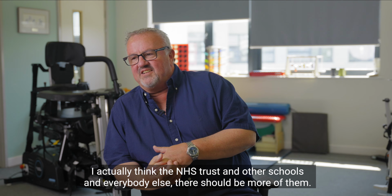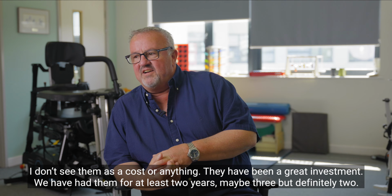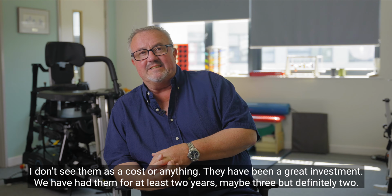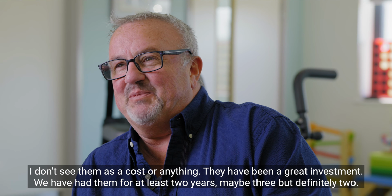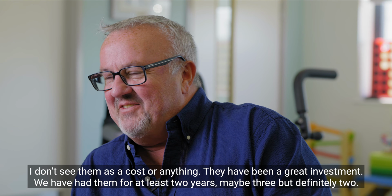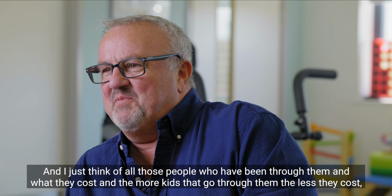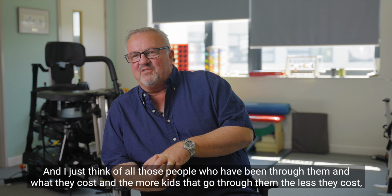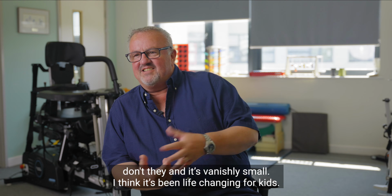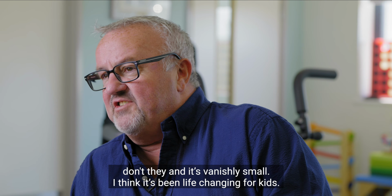I actually think that the NHS trusts and other schools and everybody else, there should be more of them. I don't see them as a cost. They've been a great investment, and we've had them for at least 2 years, but probably because of COVID it might have been a bit longer, maybe 3? Definitely 2 anyway. And I just think of all those pupils who've been through them and what they cost, and the more kids who go through them, the less they cost, don't they? Till in the end, it's vanishingly small. And I think it's been life-changing for kids.